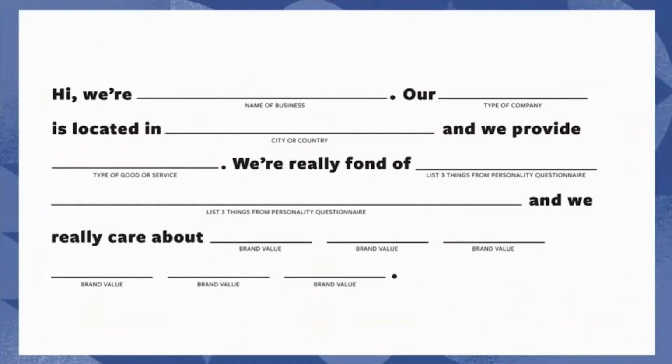Our dental clinic is located in New York, and we provide premium dental services. We are really fond of public radio, travel, and matcha, and we really care about health, well-being, happiness, and personable service. This is just an example, but make sure that you follow the one for your business.